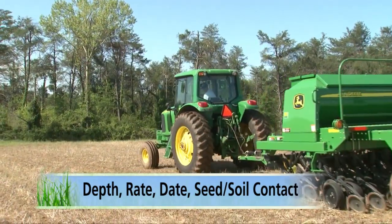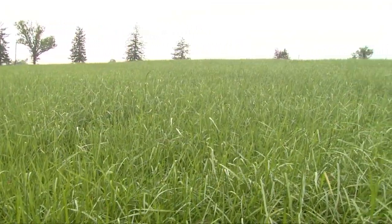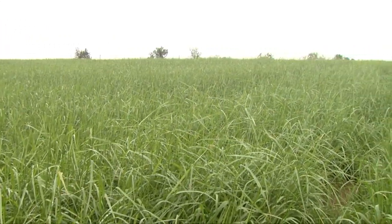We need to make sure we do those fundamental principles, get the depth right, get the rate right, and get that seed-to-soil contact. And I think if we do that, we increase our chances of success. Also, once a forage stand is up and growing, it should be monitored closely because seedling plants are much more vulnerable to problems such as weeds or insects than an established mature crop would be.